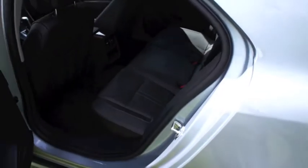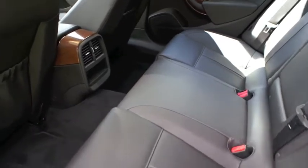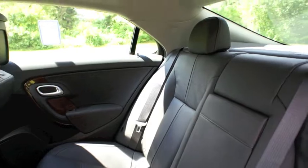Take a look in the back seat. Again, with these 9-5 Turbo 4 premiums, you're looking at about 18 to 24 miles per gallon city and highway. Huge back seat in the center air. This is the off-black leather interior.